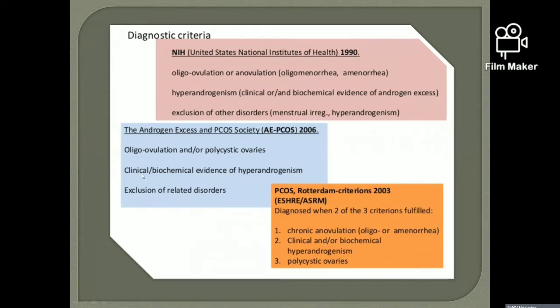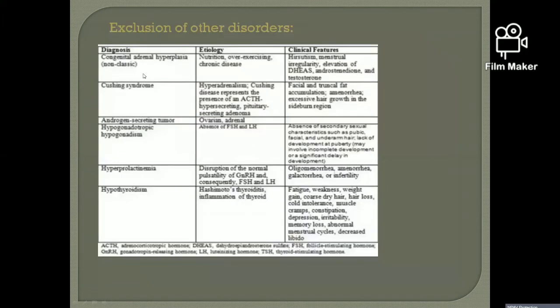But most important, sometimes we don't get clinical symptomatology, but we get the biochemical evidence. Here, excess testosterone, excess LH, less FSH are important to diagnose. Moreover, this is a disease of exclusion. We have to exclude various other pathologies which may look like PCOS. In that, we have to exclude congenital adrenal hyperplasia, Cushing syndrome, androgen secreting tumor, hypogonadotrophic hypogonadism, hypothyroidism.